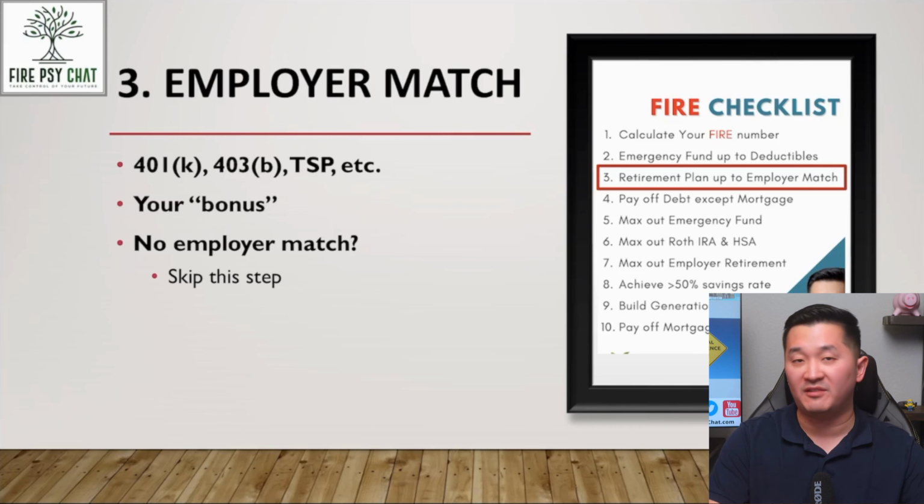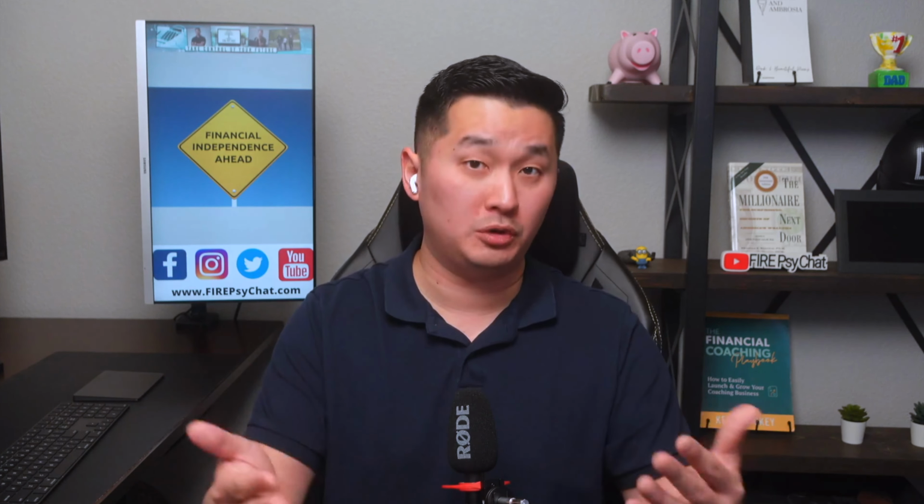If my employer gave me $5,000 a year for the next 20 years, with an 8% average return, that's almost $250,000 in free money from my employer with interest and earnings. And I'll say this again, don't ever leave free money on the table, ever.